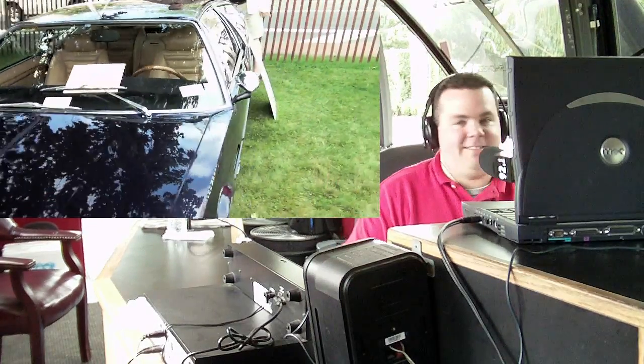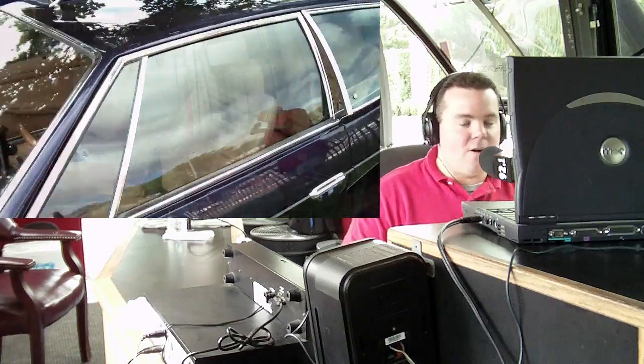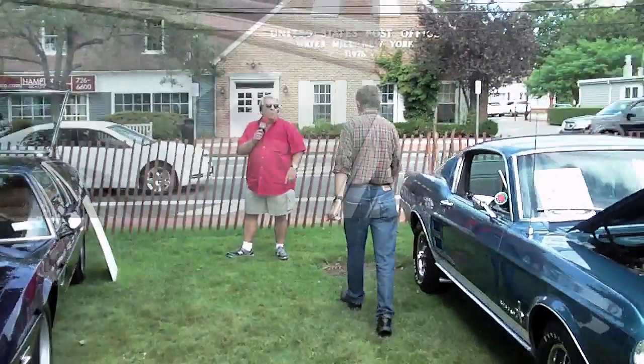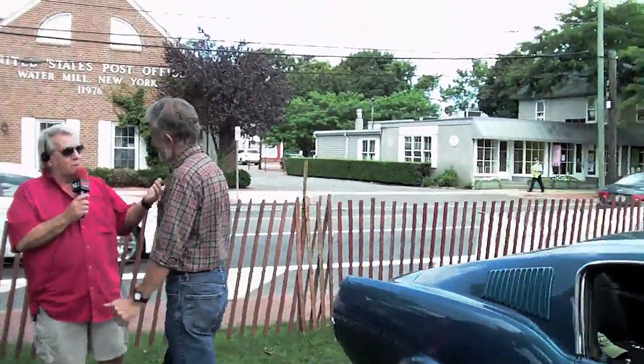This is a Lamborghini. No, that's a Lotus. Look at that. We heard it was a Lotus, then Brian said it looks like a Lamborghini, but it is a Lamborghini. You know what this looks like? It looks like a car out of the early James Bond movies. It looks a bit like the Lotus of James Bond, the one that went underwater.